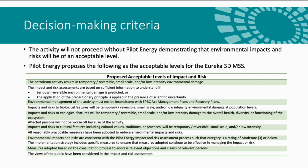I mentioned at the start that we're establishing the context for this activity, and we're also establishing the criteria for the assessment. And so it's good practice to share with the community the criteria that we'll use for judging whether or not the impacts that we predict from the Eureka survey will be below an acceptable level, which is the standard that we have to meet under the legislation that we're operating at, and that's the requirement for the environment plan that we're writing.